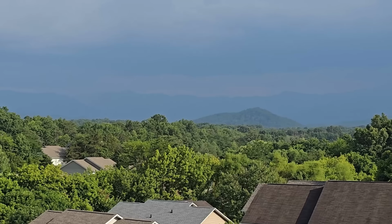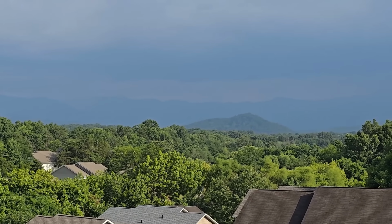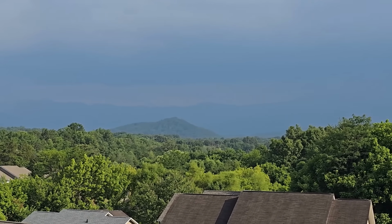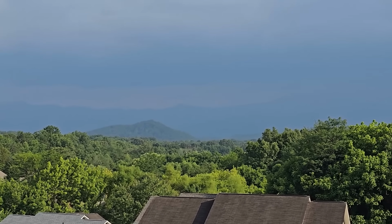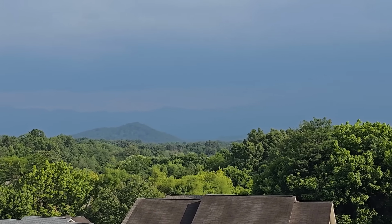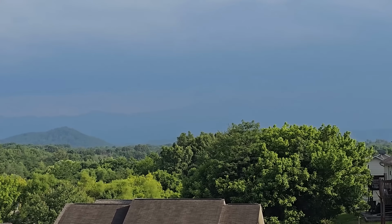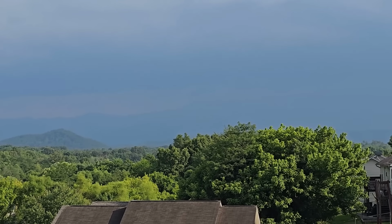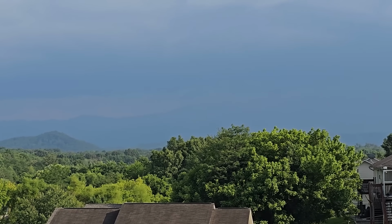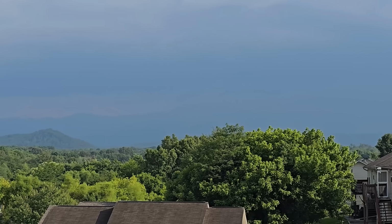Good stuff, huh? It's nice and sunny here, but it's lightning and thundering in the national park. We're not expecting any rain today. There's Mount LeConte straight ahead. You can't even see it. Wow.